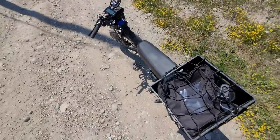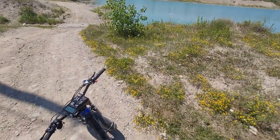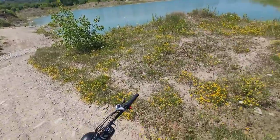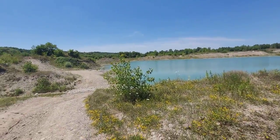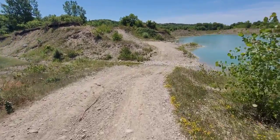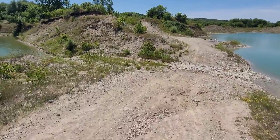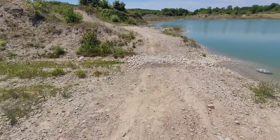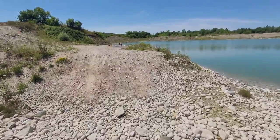Okay, guys, I'm recording my quarry exit, mostly for my own safety, but this should be fine. I realized I was not even halfway out of the quarry and I stopped filming, and I realized I need to film this, so let's see. Yeah, not sure about this, honestly. There we go.